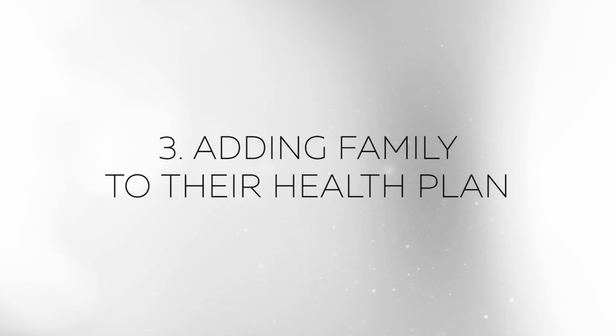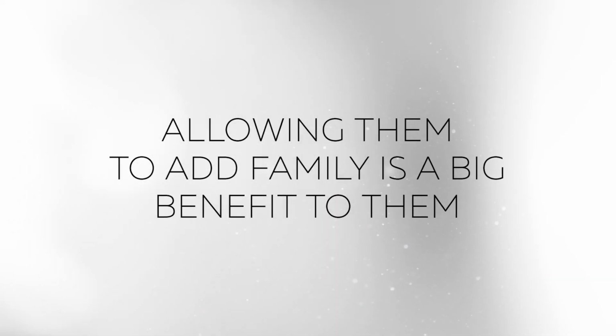So number 3 is, can they add their family to the health insurance plan? And so just know that even if they add their spouse and their children, the main thing you need to decide is whether or not you're going to pay a portion of their family's portion of the health insurance premium. So if you're paying for your employee, just allowing them to add their family is a big benefit to them, because they're probably going to get access to this coverage that they wouldn't have if they weren't employed with you.